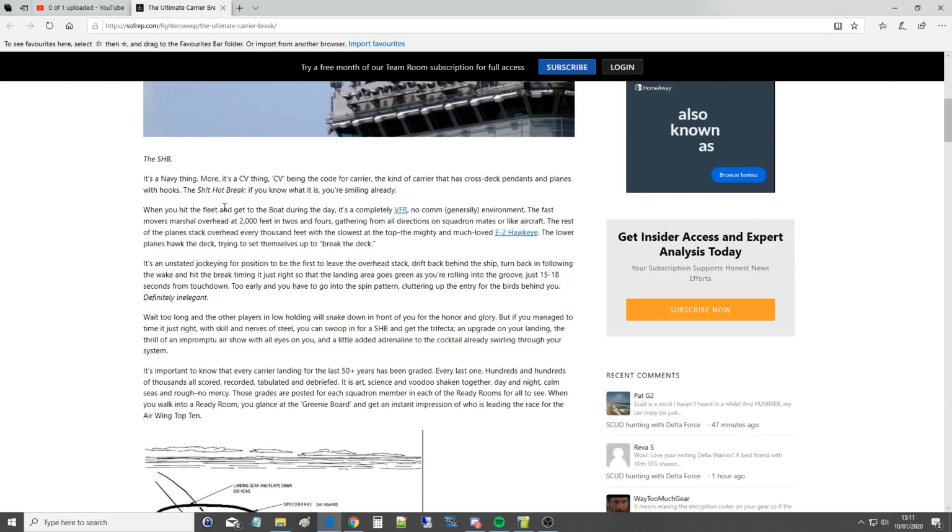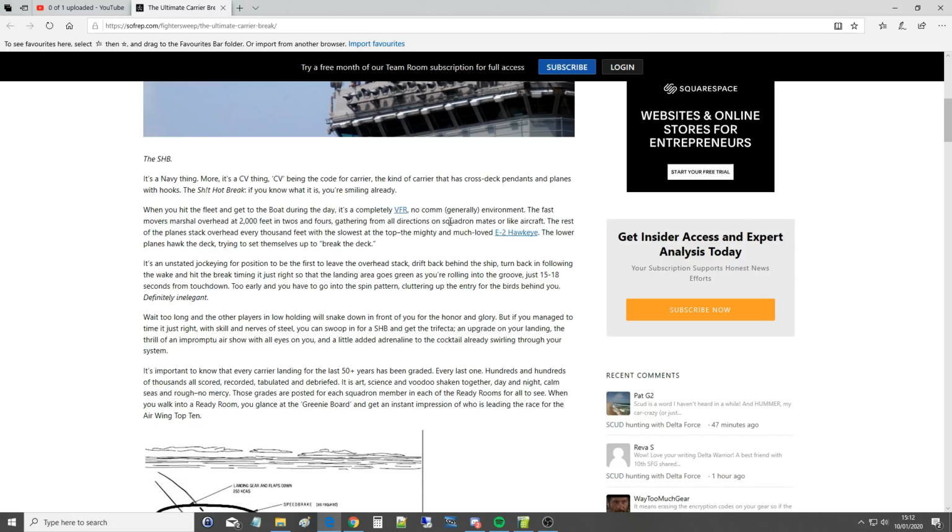When you hit the fleet and get to the boat during the day, it's a completely VFR, so visual approach, no comms, generally environment. The fast movers marshal overhead at 2,000 feet in twos and fours, gathering from all directions on squadron mates or like aircraft. The rest of the planes stack overhead every 1,000 feet, with the slowest at the top, the mighty and much loved E2 Hawkeye. The lower planes hawk the deck, trying to set themselves up to break the deck.